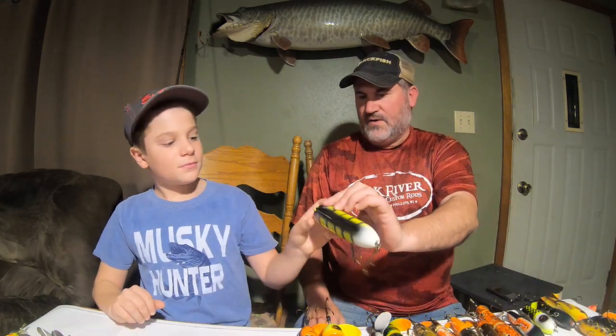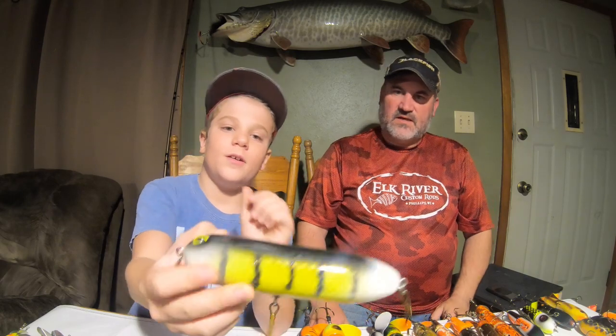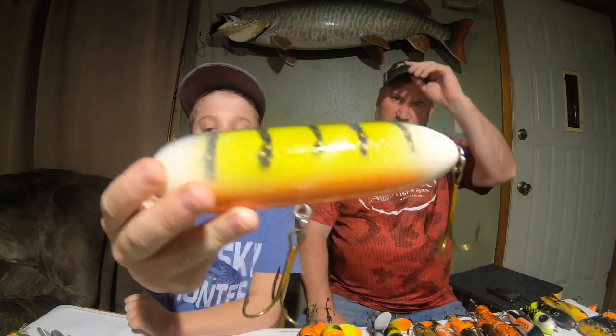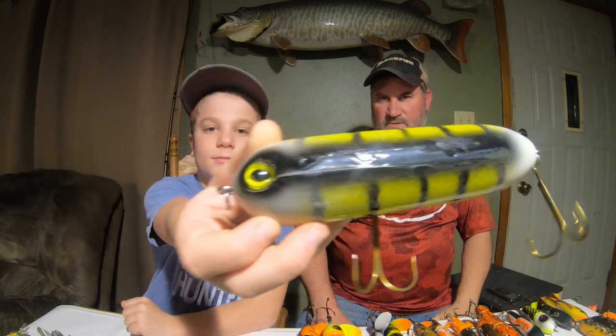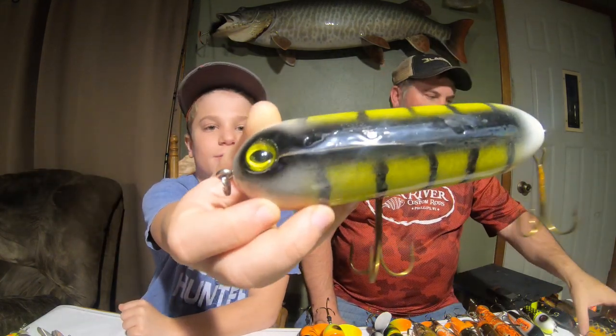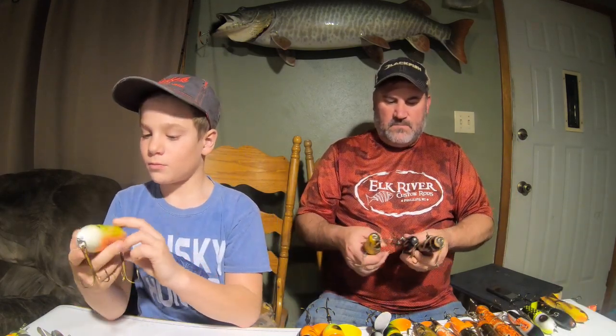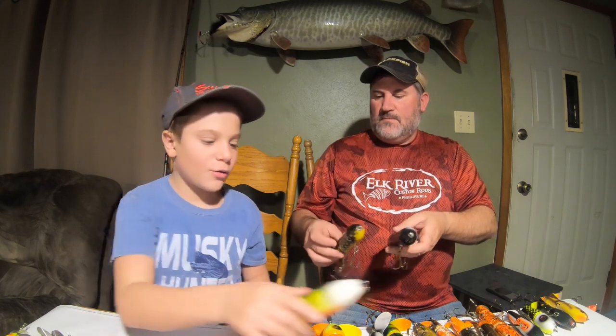This one is called a One-Eyed Willie. One-Eyed Willie is a pretty good bait. Again, it's a little tighter wobble on that one. I believe Stealth Tackle makes that bait. That's One Eye. It's a really nice bait, too. I definitely keep one of those in the boat. I think I've caught at least one or two on this one. Yes, you have. According to my calculations.